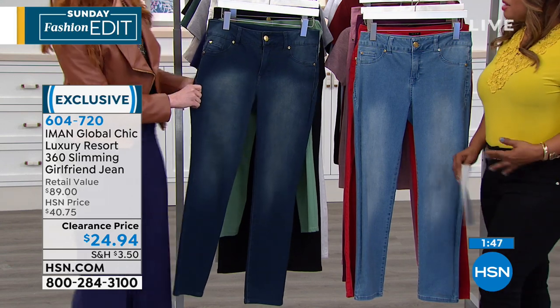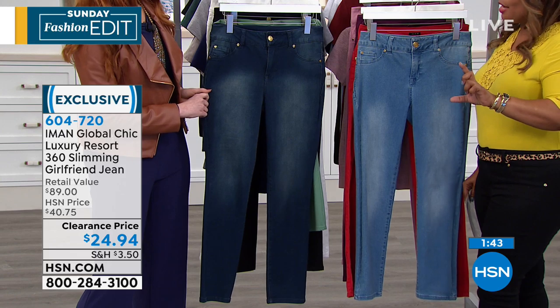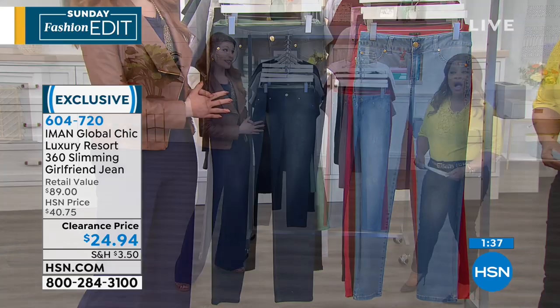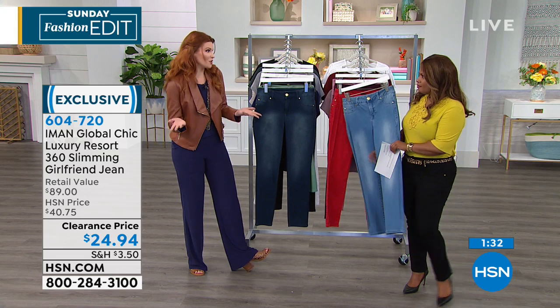Although I'm petite, sometimes I'll get an average length because I want to wear it with a longer heel. Exactly. Right? Or you might be an average height, but still want to buy the petite because you might want it to look a little bit more like a crop. That is exactly it, yes. I'll sometimes size around with that, but I love that she gives us that opportunity to play with that.